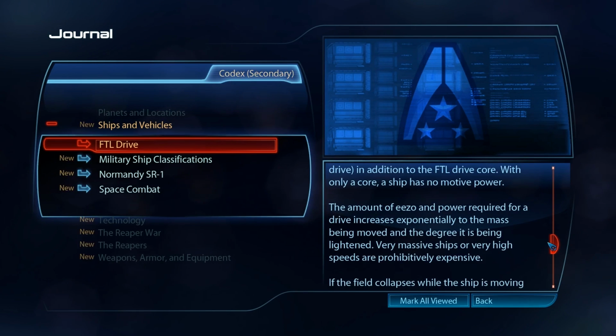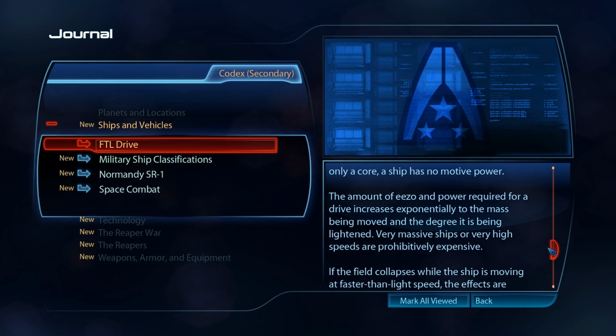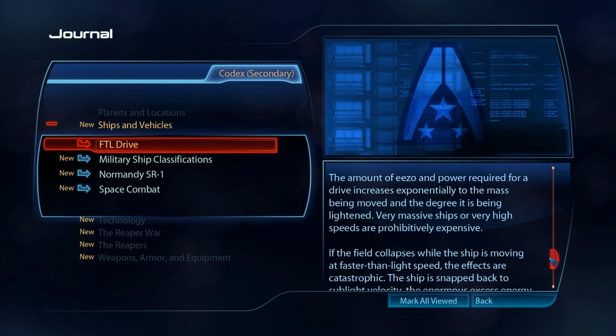The amount of eezo and power required for a drive increases exponentially to the mass being moved and to the degree it is being lightened. Very massive ships or very high speeds are prohibitively expensive.